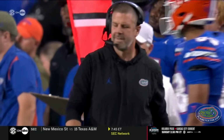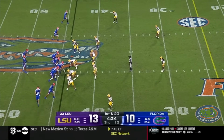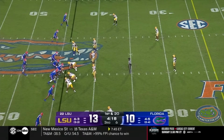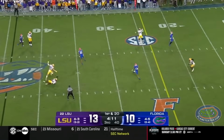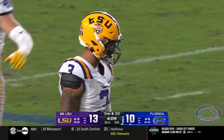Holding on Barber as he was holding Savion Jones off the edge. 1st and 20 now after the penalty at the LSU 44. Tigers show blitz. We'll see if they stay with it. 2-by-2 set. Snap back to Lagway. Here comes pressure. Throws over the middle and incomplete. Almost intercepted at the 38-yard line.